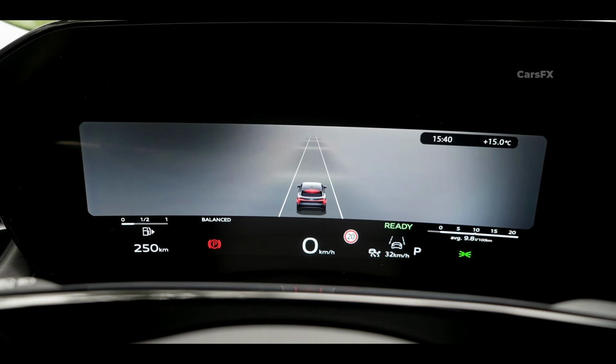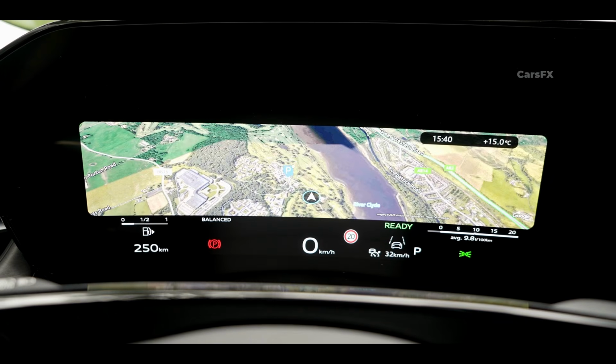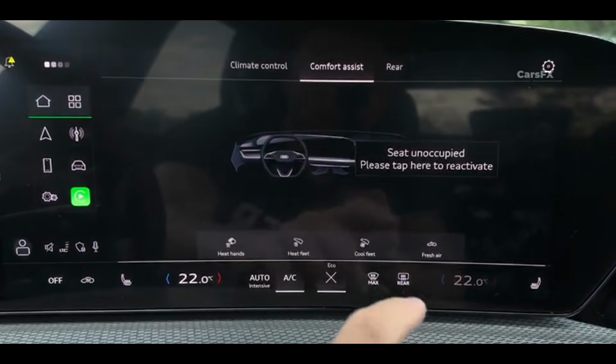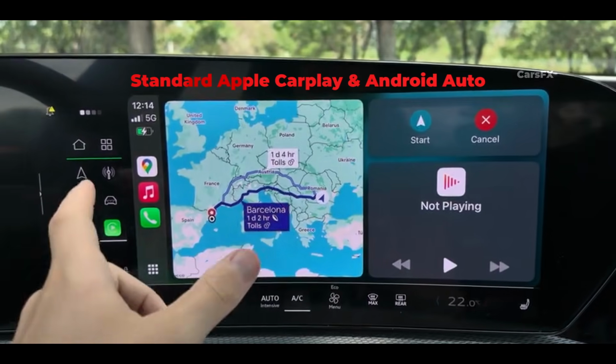One immediate improvement is this latest Android OS-based system, which is fast and allows the navigation to be displayed directly in the virtual cockpit. One downside, however, is that the climate controls are now integrated into the touchscreen, but that's really to be expected these days. Both Apple CarPlay and Android Auto are standard.